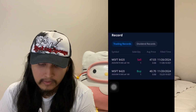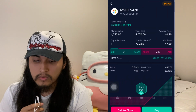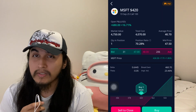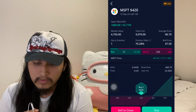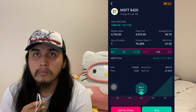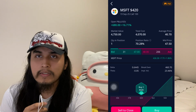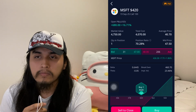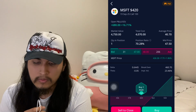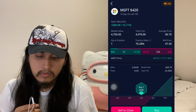But when I look back on the trade, the position was up 16.71%, and so I sold for a gain of $680, just holding a single call option of Microsoft. Honestly, this trade was a long-term trade in a way. I really wasn't expecting Microsoft to move that fast, but considering it's part of the Magnificent Seven, I kind of did expect it to move quickly too. So I was very surprised that Microsoft gave me that return of $680, just trading Microsoft call options.